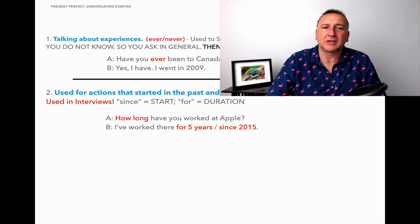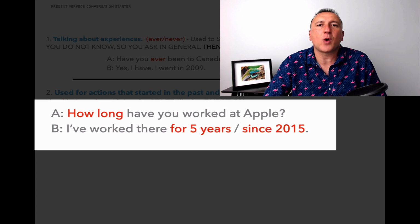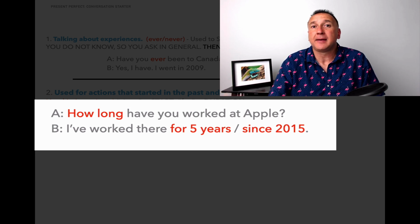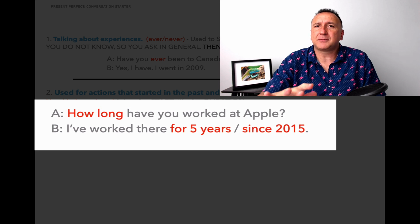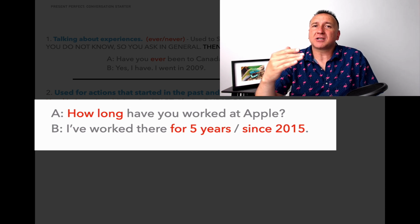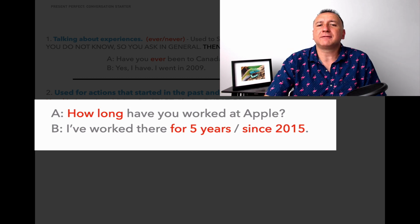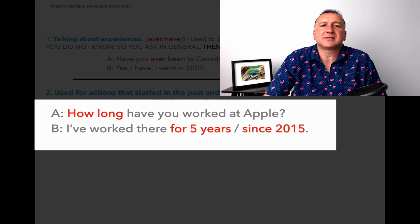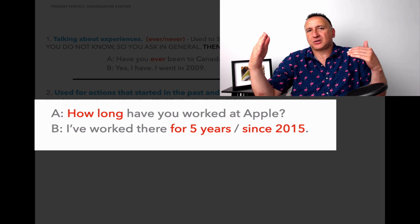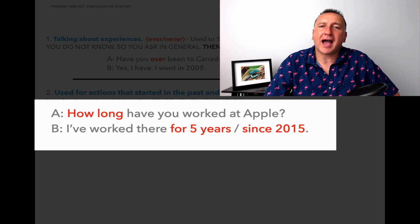Let's look at an example over here. For example, I can ask, how long have you worked at Apple? This is a typical question for this use of present perfect. But remember, this one, number two, is different from number one. It's not the same idea, right? One is general experiences in the past. Then number two, how long? I just want to know how much time from the past to the present. You get it? It's not the same. So again, how long have you worked at Apple? I can answer with present perfect. I've worked there for 5 years, or since 2015. For 5 years, the duration, since 2015, the start of the action. And again, you have that specific use.